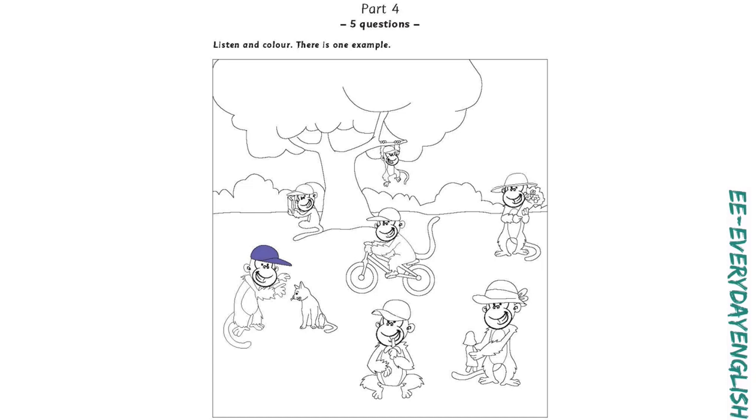That monkey is eating a banana. Can I color its hat? Yes. What color? My favorite color is orange. Okay. The monkey with a banana. Color its hat orange. It's a great picture now.